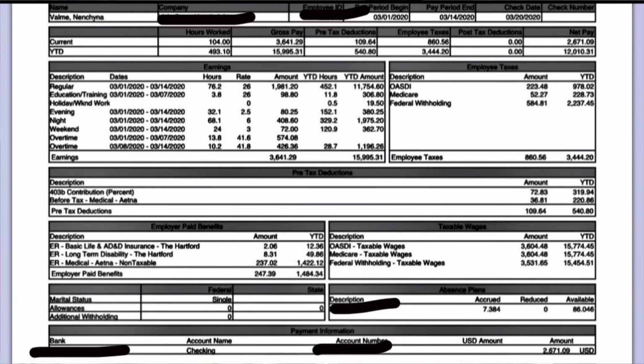The first extra day I worked 13 hours, 13.8 hours, and the rate was $41.60. And then the second time I worked the extra shift, it was 10 hours and a half, 10.2 hours. It's weird because of how they calculated, you guys, so I'm getting mixed up between hours and money and rate. Okay, and then the rate was $41.80.